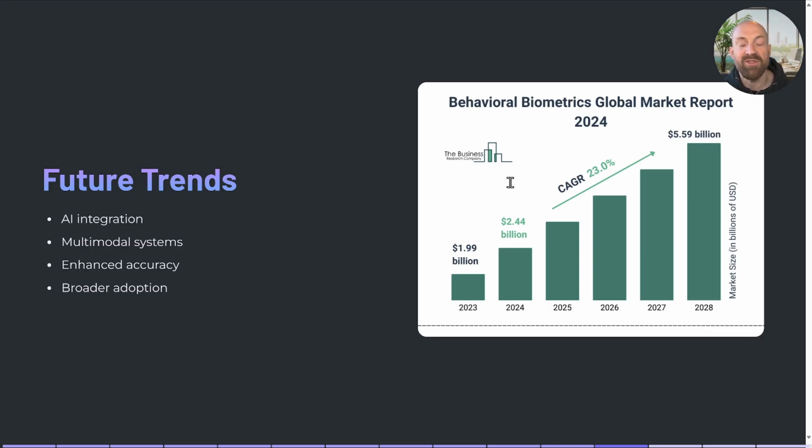And multimodal systems, where you'll take multiple types of behavioural biometric and link them together. So you might have facial recognition plus voice recognition, maybe gait recognition. You can imagine walking over a floor in a secure office, and by a combination of cameras and sensors in the floor, it will monitor your gait pattern and double check that you are who you say you are.